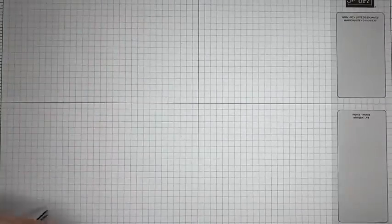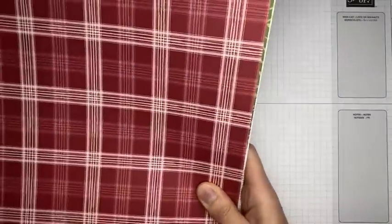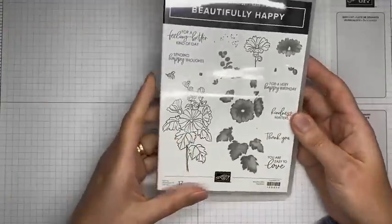So there you go. So again, that is a Sale-a-bration item that's free with an order of $50 or greater, as well as the floral pack that I just showed, same way, free with an order of $50 or greater during Sale-a-bration. The next two items are free with an order of $100 or greater.